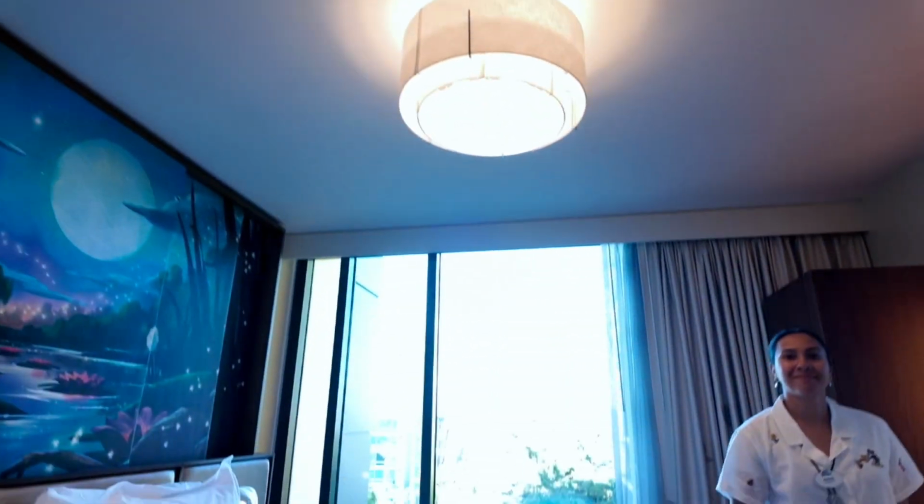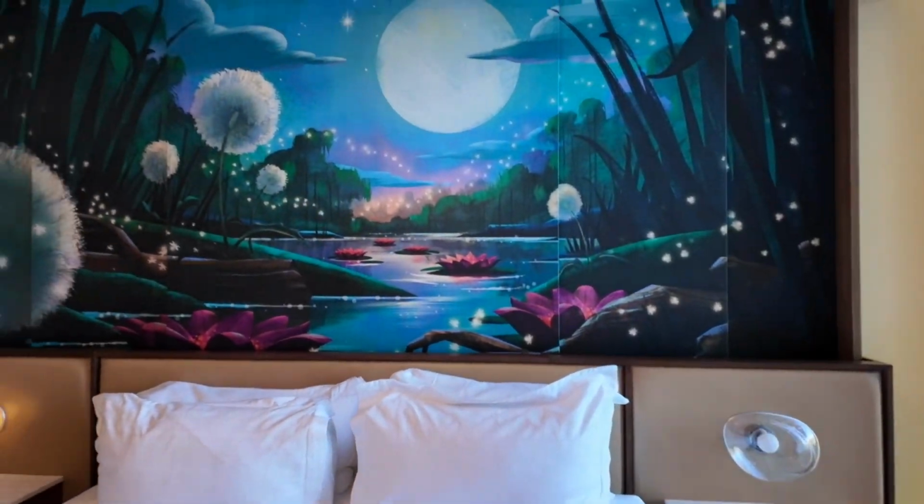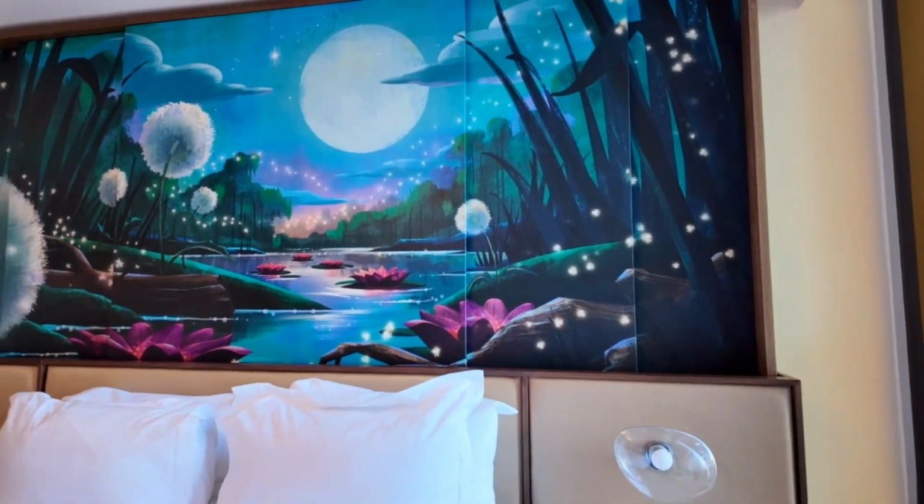Now I've seen a lot of one bedrooms. I've stayed in a lot of one bedrooms. And I gotta say, this is probably the nicest one bedroom that I have seen. So there you go. Now you've seen it. You've seen the studio. You've seen the one bedroom. I think the one bedroom is gorgeous.